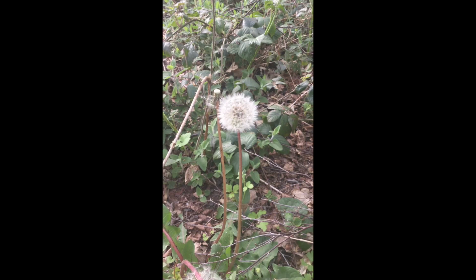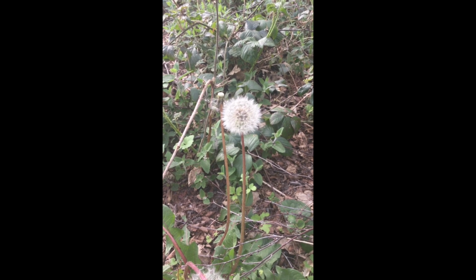I've found something else. Look, on here. Can you see? It's called a bud. It's where the new leaves are growing on the trees. See if you can find some buds. Does anybody know what this is?